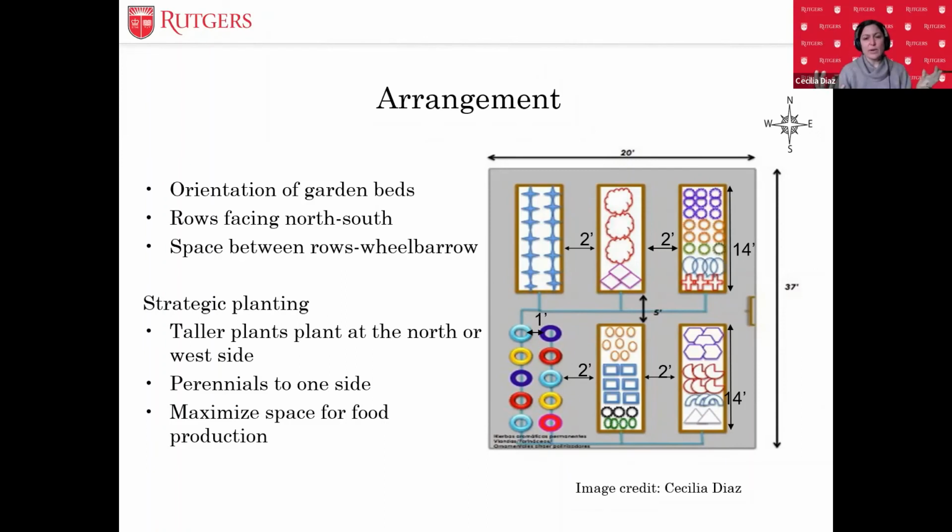And when it comes to planting arrangements, if you have taller crops like tomatoes or cucumbers or things that might provide shade for other plants, you want to locate them towards the north side of your garden, right? And if you can't for some reason, then the second best option would be the west side. Another thing to consider within your garden is keeping your perennials all together on one side, that way you don't have to dig them out or disturb their roots as you're planting annuals around them. So you can leave them in one particular area of your garden.